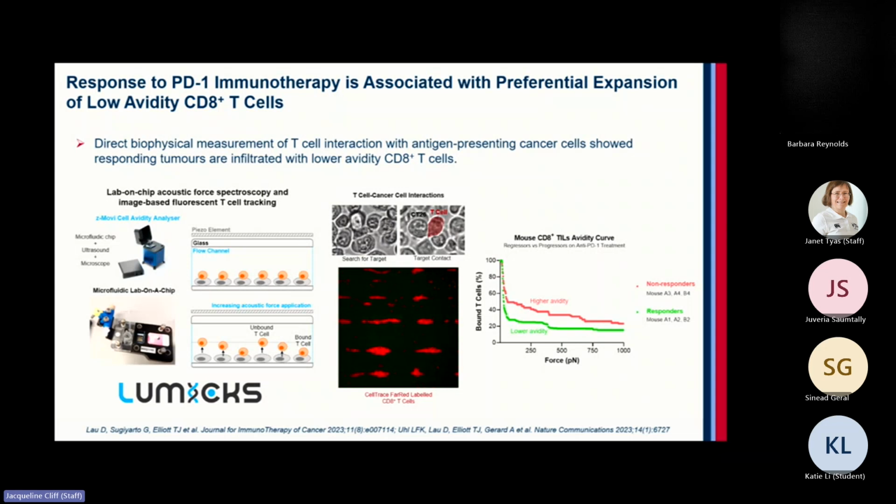And the instrument also consists of an ultrasonic device, a transducer, which can ramp up increasing acoustic force on the chip to pull these T cells and cancer cells apart from each other. So it gives you a relative measurement of the binding strength between the T cells and cancer cells on the chip itself. You get single T cell measurements from each of these T cells you incubate together with the cancer cells. A very interesting aspect of this instrument is it's also a microscope. So it has a bright field interface where you can visualize T cell interactions with cancer cells.